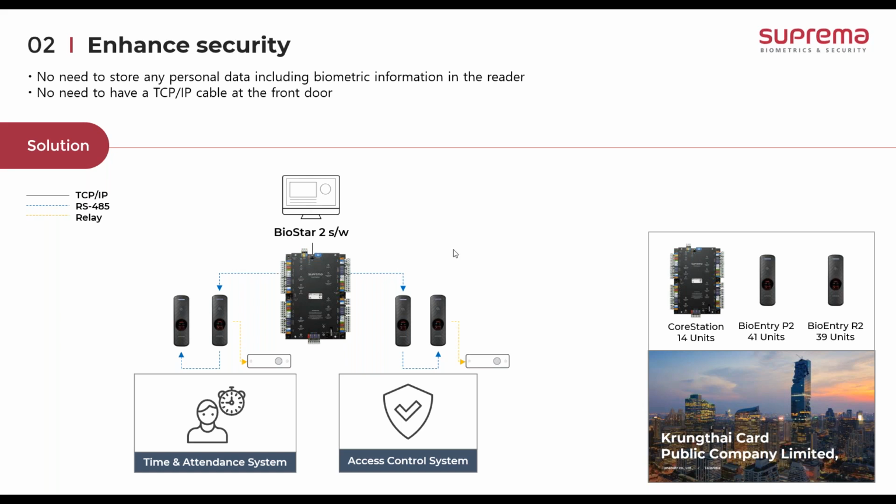And the configuration here was managed by BioStar 2. The very interesting thing here, like I just said, is that if for some reason the communication is cut between the access control panel and the first devices in the chain, in the daisy chain configuration, that will not mean that the system will stop working. And why? Because the information was being synchronized automatically from BioStar to the BioEntry P2 devices.